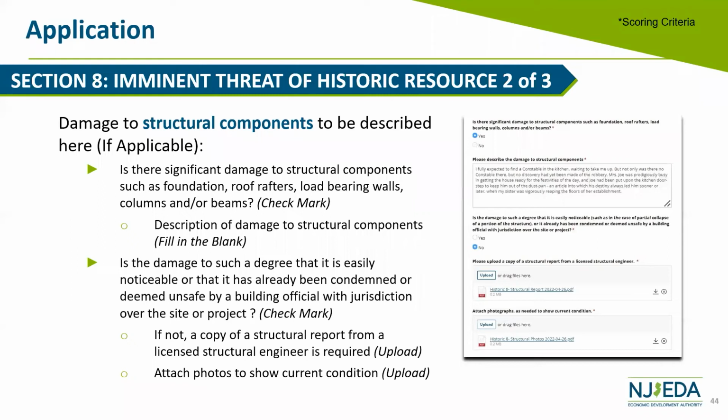So if we are talking about a situation where, for example, the roof of a building has partially collapsed, obviously it is clear that there's a structural issue there, and photos will be sufficient. Or if you have a foundation that has partially collapsed or something that is very noticeable. Otherwise, we ask that a report from a structural engineer is submitted. And by the way, even if it is very noticeable and obvious, if you have a report from a structural engineer, please, you can upload it and provide it.